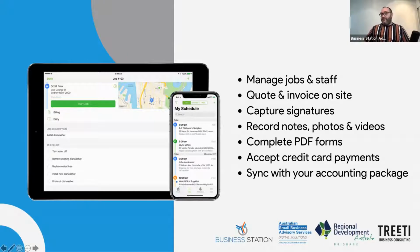You can accept credit card payments through its integration with Stripe and PayPal, which is really handy, which means you can accept payment for a job right there on site without having to have Square readers or PayPal readers or an EFTPOS machine. Being able to do it directly through the ServiceMate app makes a big difference.